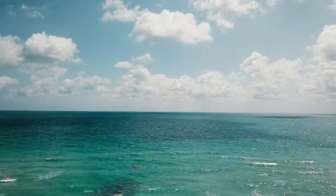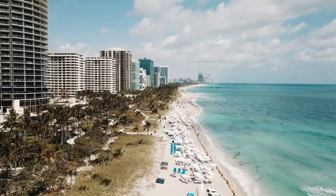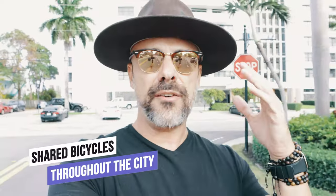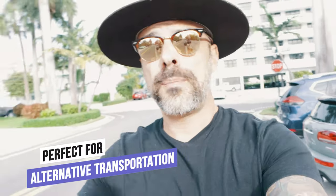In about 7 minutes, if you are in the north end of the island, you can get to the beach walking. Also, throughout the city, you have the shared bicycle service that you can rent here and give back at the beach. It's also very good for people that want to bike, use scooters or electric skateboards.